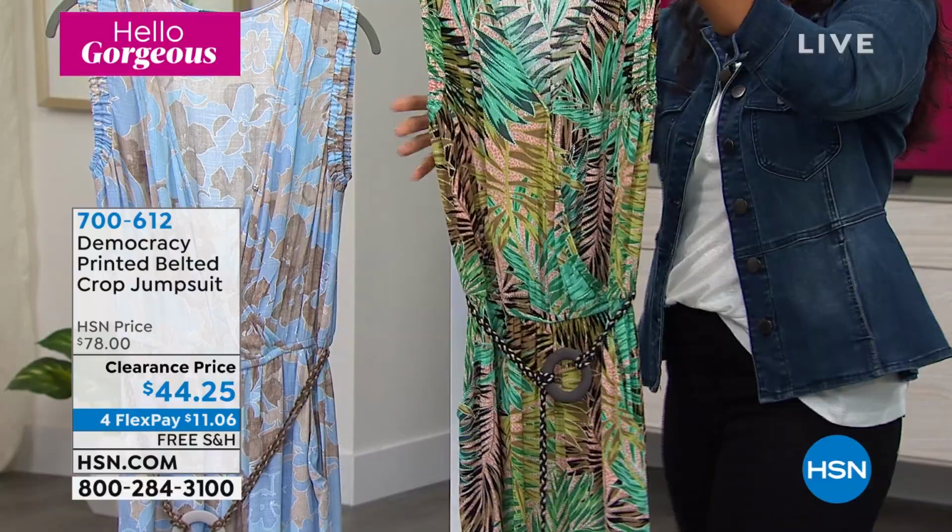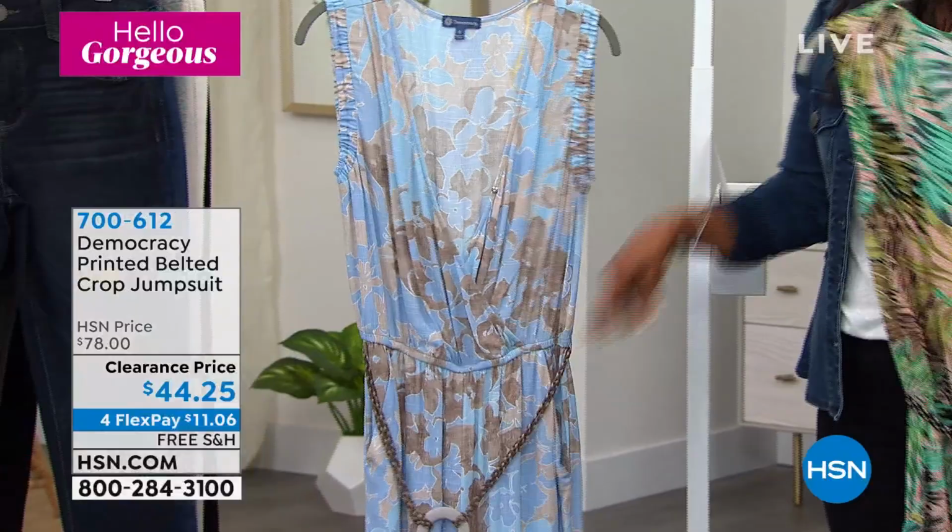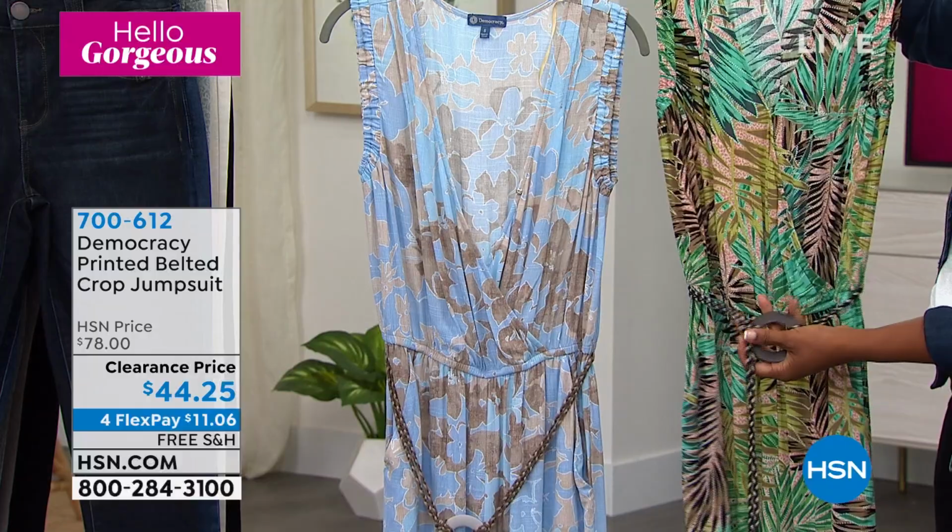We only have about 175 left in this color. And then we also have it in Caribbean blue suntan, which is this one. And you'll see they both come with beautiful, you heard Karen talk about how she loves accessorizing. They both come with belts that coordinate with each one.